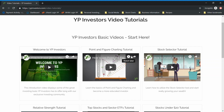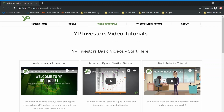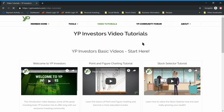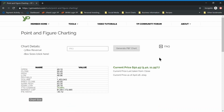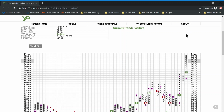So let's start breaking down the double top buy signal. To navigate to the point and figure charting tool, go up to the Tool tab, scroll down and click on P&F charting. Now at the top of the page you'll be able to enter your stock symbol there and then click Generate P&F Chart. So let's look at PRO as the first stock. Click Generate P&F Chart and the point and figure chart is generated for you.